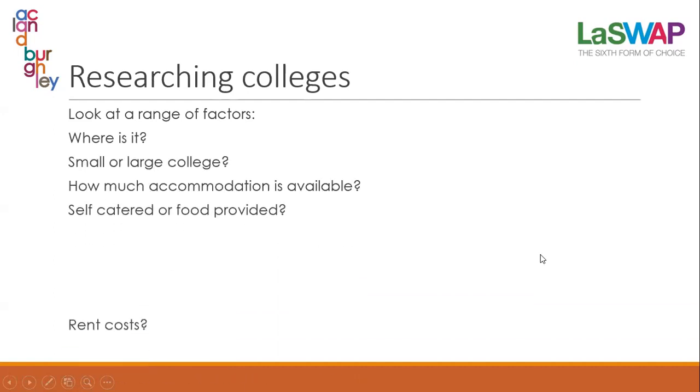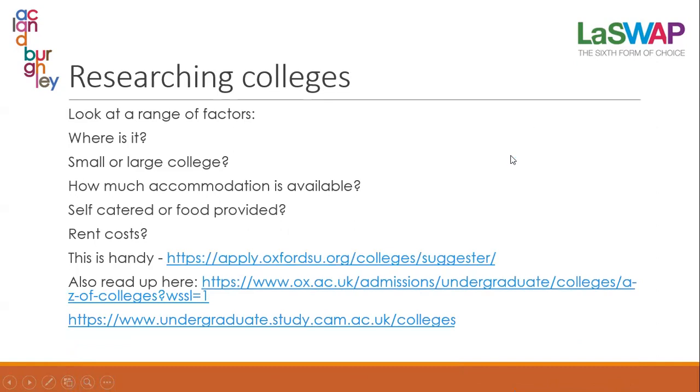Loads of things to look out for with colleges. Where is it? Is it big, small? What's the accommodation like? The old colleges are beautiful, but sometimes the accommodation is not very accessible and quite old. So that might be something that students need to consider. They're pretty similar in price, but there are small differences in costs. The Oxford Student Union here has a really nice little page, which is a college suggester. So you put in things like, do I want to live in a big college, old college, small college, whatever, and they'll suggest where you should apply. And again, both the universities have really comprehensive lists of colleges, and each college has its own mini website as well, so you can do plenty of research there.